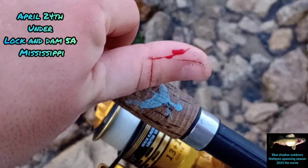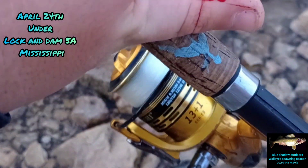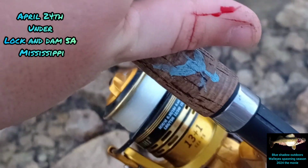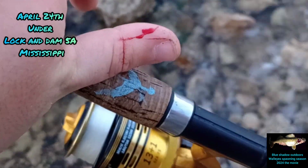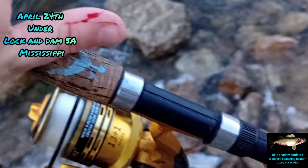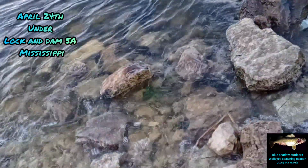Right there, that's what I get for not being careful. Right at the moment I threw the white bass back, the sharp gill plate just nicked my skin and kind of cut me. Them gill plates of fish, they can be sharp, so be careful.